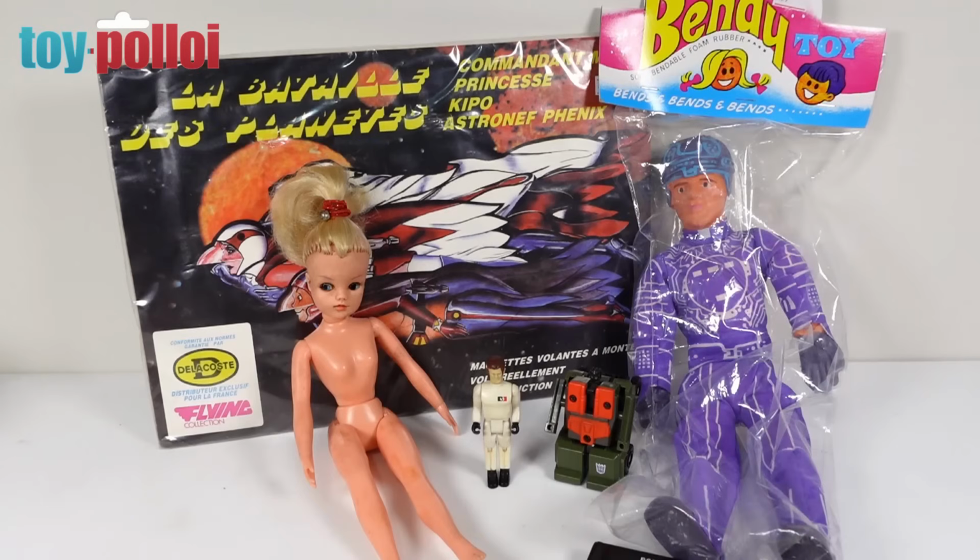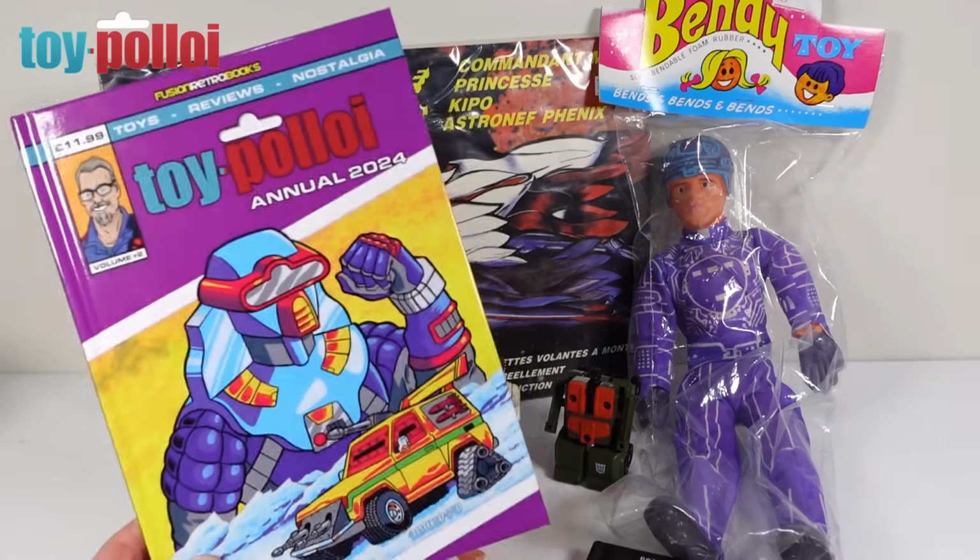And there we go. Those are all the bits that I picked up today. Some really nice items. And as I say, it was a really fun show. I'd not been to that one for a long time. It's just really nice to actually have a rummage around and see what toys are available, and also really nice to chat to people who watch the channel and are sort of excited by the same sort of things that I'm excited by. And as I say, great to see people who had also picked up the Toy Polloi Annual.